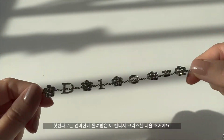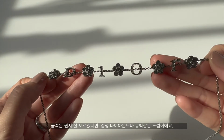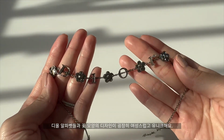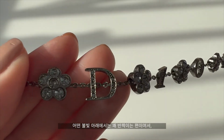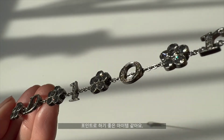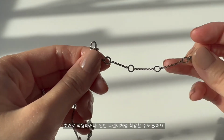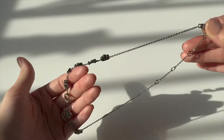First, I have this vintage Christian Dior choker that my mom handed down to me. I'm not sure what the materials are, but it appears to be something like black diamonds, and the design is so dainty and unique with the Dior lettering and flowers. It's quite sparkly under certain lighting, so it serves as a nice statement piece. It's also great that there are different length options, so I can wear it like a traditional choker or even as a normal necklace if I wanted to.